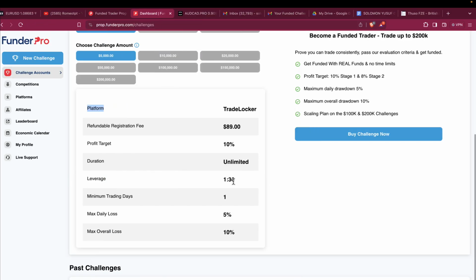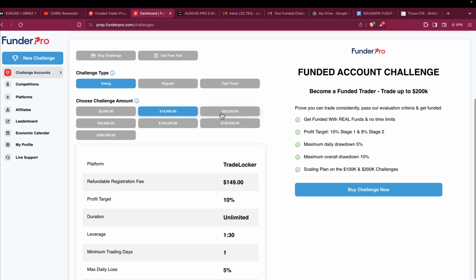Duration is unlimited. Leverage 1:30. They love you, that's why they give you 1:30. Leverage is not for you. Mostly brokers use leverage to destroy your account. Maximum daily drawdown on this, and then you can see the amount. You can select the amount, refundable fee. You can actually see the 100k account is here, 150 and 200k.